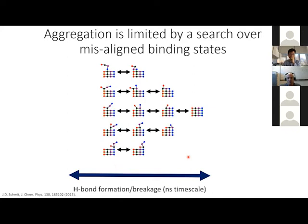Okay, so let's talk about timescales. The formation and breakage of secondary structure hydrogen bonds is incredibly fast. This is happening on the nanosecond time scale. This is that Gaussian peak that showed up on the very left side of that back of the envelope plot I showed 3 or 4 slides ago.